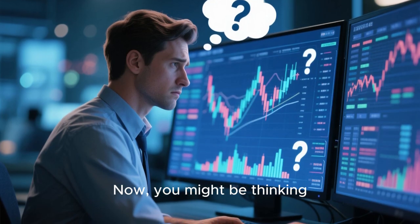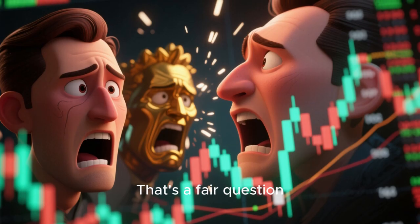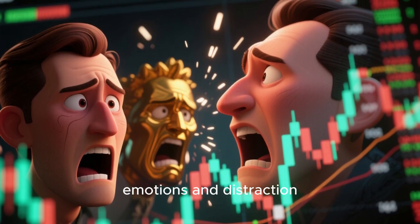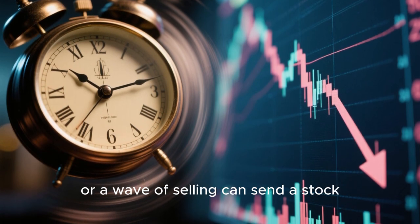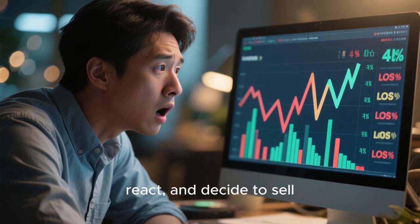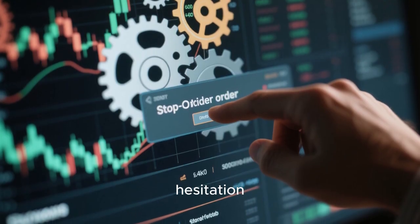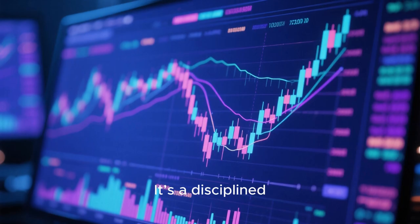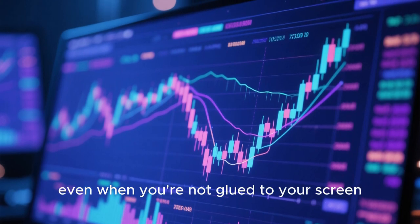Now, you might be thinking, why can't I just watch the market and sell manually if things look bad? That's a fair question, but it overlooks two of the biggest enemies of any trader: emotions and distraction. The market can move incredibly fast. A sudden news event or a wave of selling can send a stock tumbling in minutes. By the time you notice, react, and decide to sell, your loss could be far greater than you intended. A stop-loss removes that emotional hesitation. It executes your plan without fear, greed, or hope getting in the way. It's a disciplined, systematic approach that works for you 24/7, even when you're not glued to your screen.